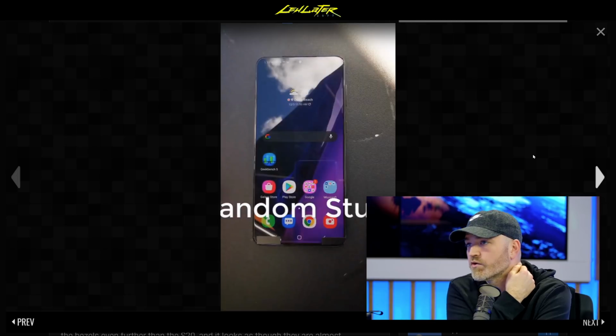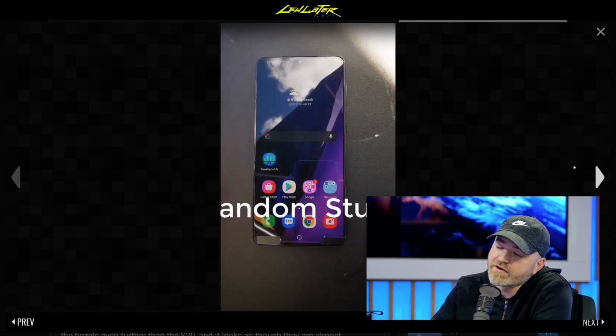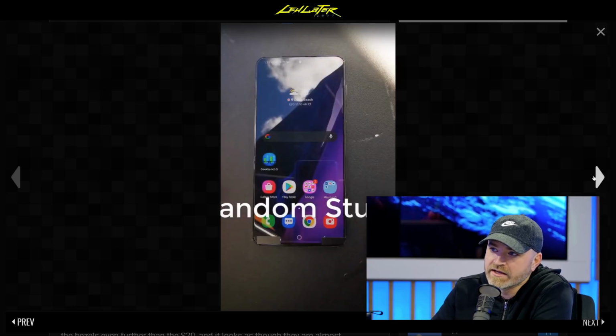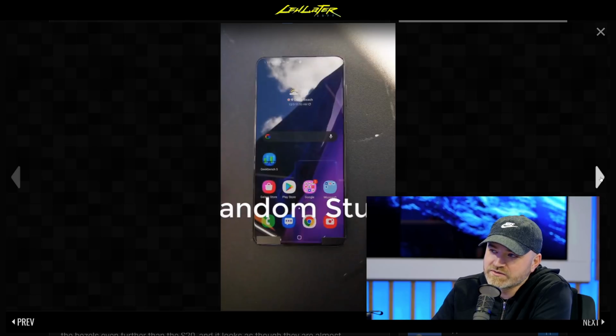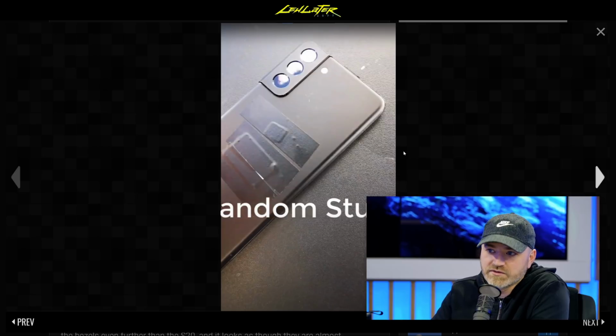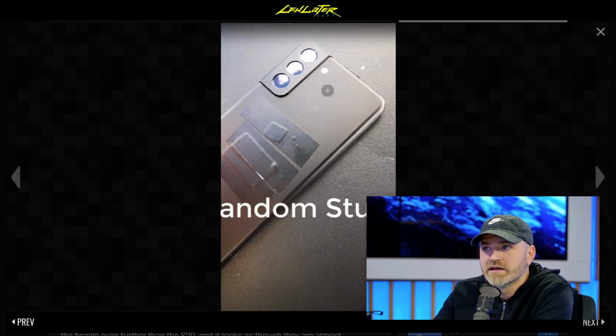You are correct. Of course, also you can notice the front-facing camera, a tiny pinhole camera, and it is symmetrical in the center of the display. We're not getting rid of those front-facing cameras yet. They're not under the display yet, but they have certainly gotten tiny enough that they're kind of tough to notice.